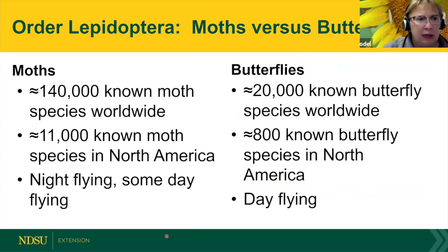So moths are often compared to butterflies because the order Lepidoptera includes both moths and butterflies. Worldwide, we have over 140,000 known moth species, and then butterflies, it's only 20,000 species worldwide. And then here in North America, I've seen 11 to 12,000 known moth species, and for the butterflies, it's about 800 known butterfly species in North America.